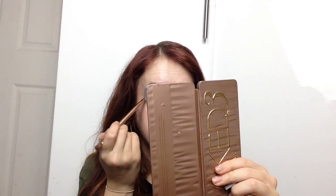I'm not entirely sure because I can't actually see because of the way the camera is. But I think it's just one colour. If it's not, it is Ginger Snap and Dark Brew and Saddle combination together underneath my eye. No, it's just what I said, yeah.